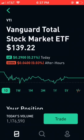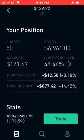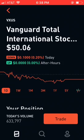Vanguard Total Stock Market ETF, 139 shares 50, average cost 121. Total return, I am up 14% on this ETF for $877. Pretty good ETF. Right now we're looking at VXUS, Vanguard Total International Stock Market ETF.